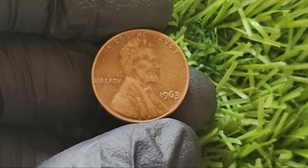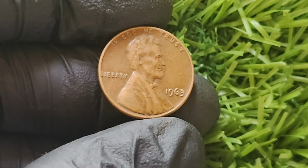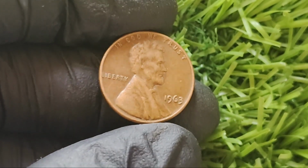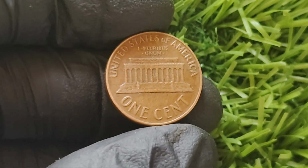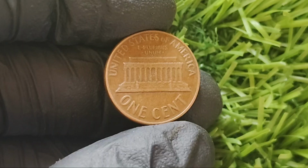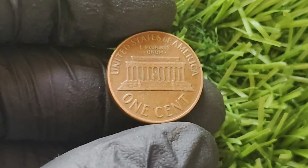Coin grading is a science, and it can mean the difference between 1 cent and $1.3 million. The Sheldon scale, which ranges from 1 to 70, is the standard. If your 1963 penny is dull, scratched, or corroded, it won't fetch much. But if it has full red luster, sharp strikes, no contact marks, and is preserved like the day it was minted, then my friend, you're holding gold. Or more accurately, copper gold.